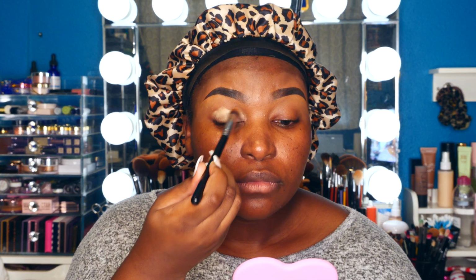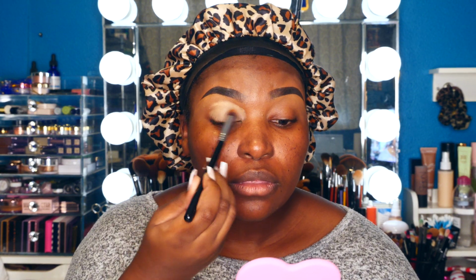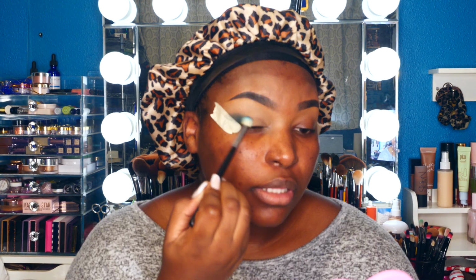Now, a little goes a long way with this primer, so I'm not going to use too much of it. Now, I am not going to set my primer because I want my shadows to really stick to my primer, and also I feel like it gives that added oomph with the pigmentation when you don't set it. So the first color I'm going to dive into is called Sporty, and I just want to place that and blend it out.